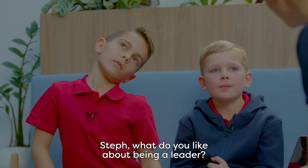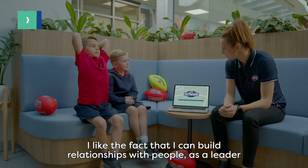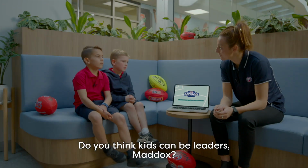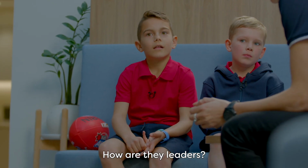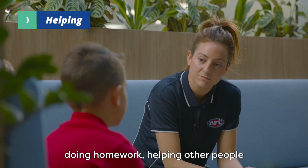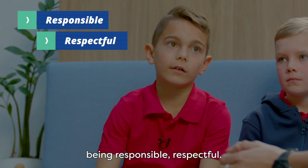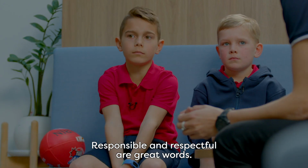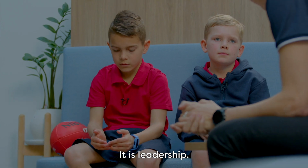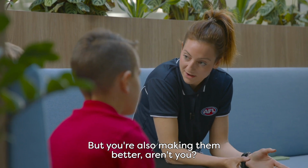Steph, what do you like about being a leader? I like the fact that I can build relationships with people as a leader, and that we get to work together to achieve a goal. Do you think kids can be leaders, Maddox? Yeah. How are they leaders? Like by picking up rubbish, doing homework, helping other people, being responsible, respectful. I think some fantastic words. Responsible and respectful are great words. What about helping others? Is that leadership? It is leadership. When you help others, I think you feel good about yourself, but you're also making them better, aren't you?